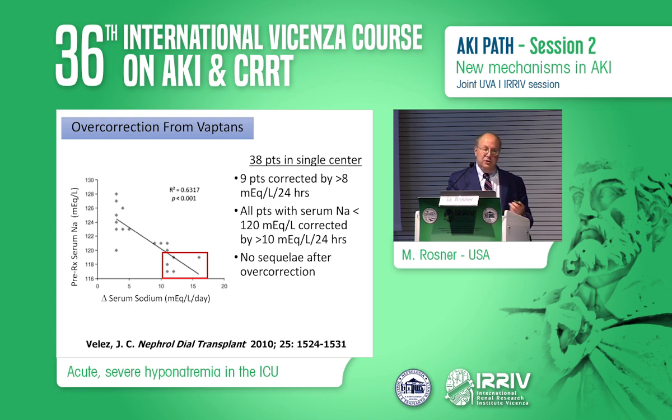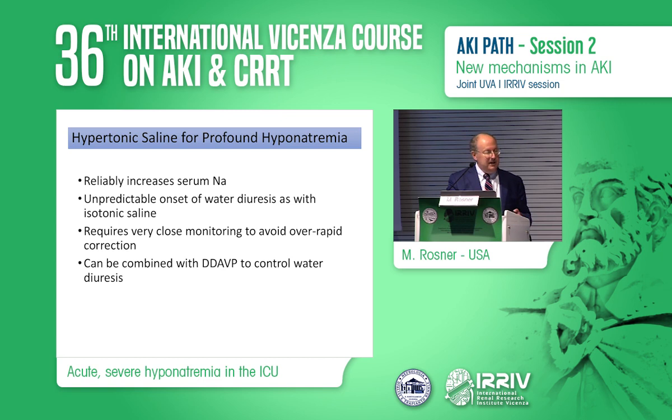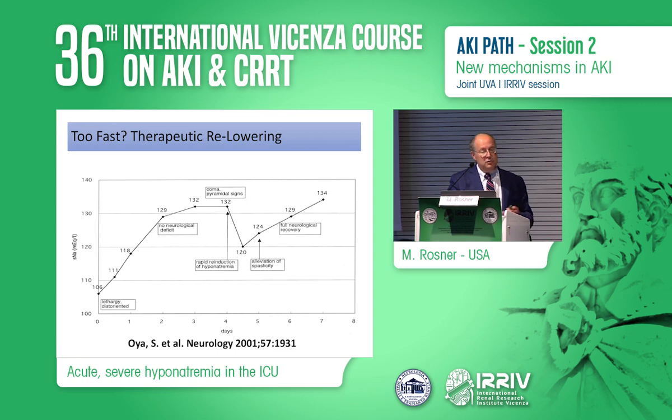From these drugs that have been used in the treatment of chronic hyponatremia, though, there's still no reported cases in the literature of osmotic demyelination. Hypertonic saline, again, for profound hyponatremia, requires close monitoring, but the rate of overcorrection for hyponatremia tends to be very rare. Now, if you do get into trouble, can you relower the serum sodium? And the data seems to support the idea that if the patient overcorrects too fast, you can relower the serum sodium and sort of start over and go much slower.